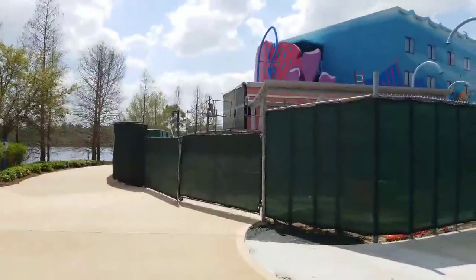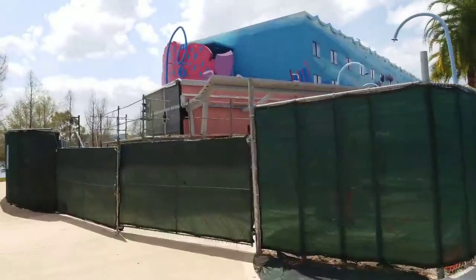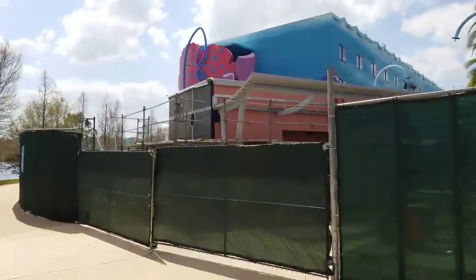So this looks to be coming along fairly well. This is just going to be a restroom area here.